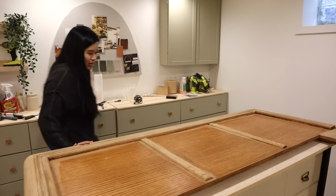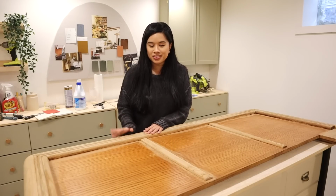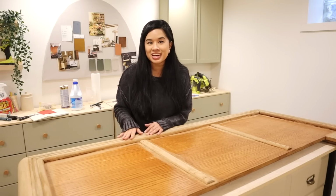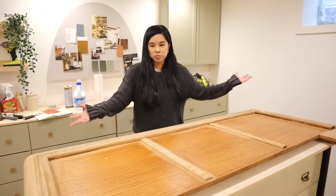This turned out so good! I absolutely love this wood color. Can you guys see the difference between this and then this? Like, it is a huge change. This was actually my first time bleaching wood, and the results are really amazing.